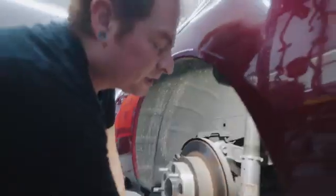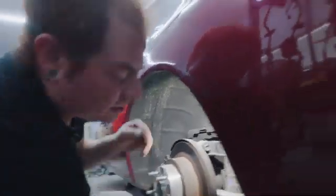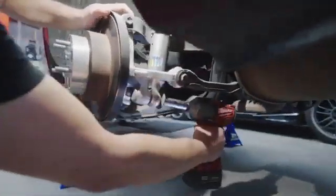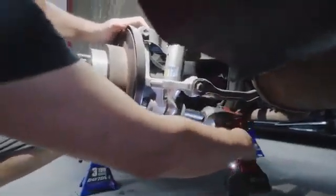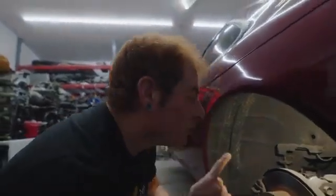It's awesome. All right, so for the rear, there's only one 17 mil bolt holding the lower mount on. And then the top is a little more complicated because we gotta go inside the car, take some trim apart, try not to break anything, and then undo the 12 mil bolts that are holding the top on.